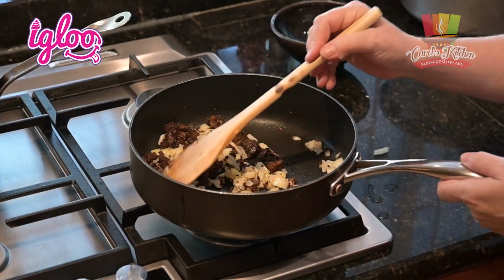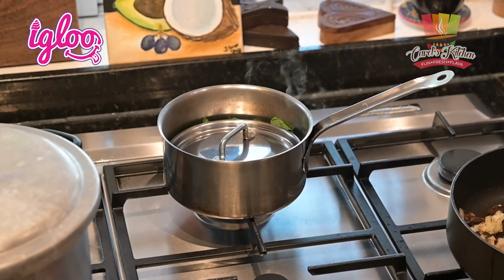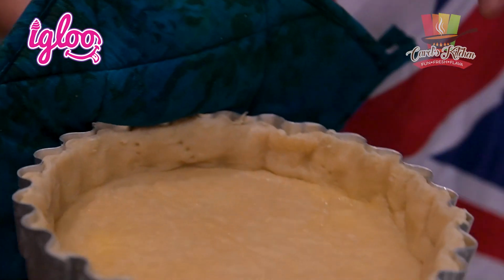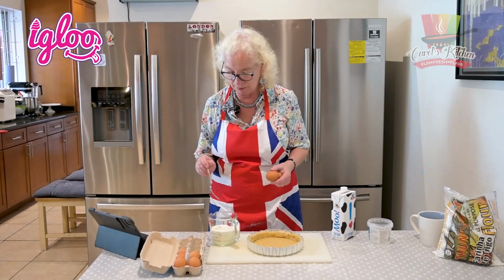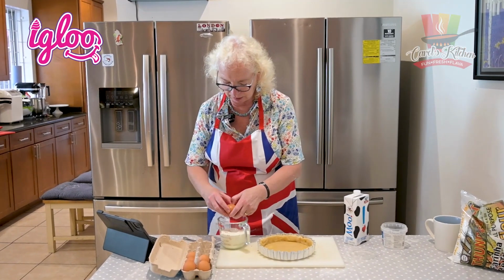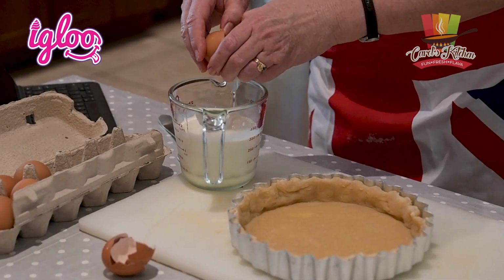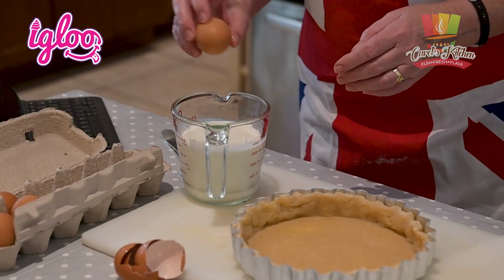Right, if you look here, the callaloo has just started to boil. Right. Okay, that's a mixture of cream and milk, half and half, and a couple of eggs. So I might put the third one, 3 eggs.